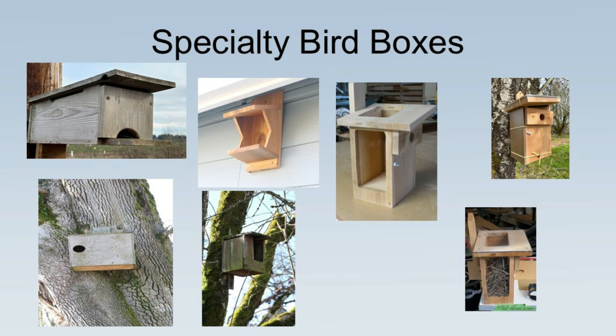The one below that is a design from Alberta. It's a winter roost box for small owls. Our small owls don't pay any attention to it, but the chickadees like it quite a bit.